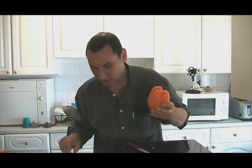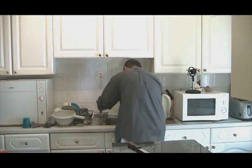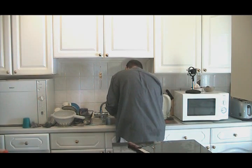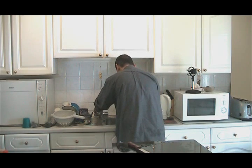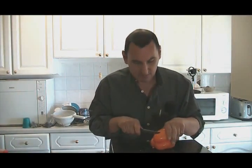Right, now we'll do the pepper. We'll cut up the pepper. I've got a nice orange pepper. Don't know about you, but I do like eating peppers raw. I've only recently discovered the orange ones, which actually have an orange flavour to them. Have you noticed that? The orange pepper definitely has an orange flavour to it, which is rather nice.